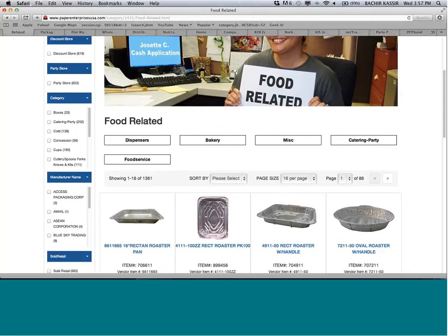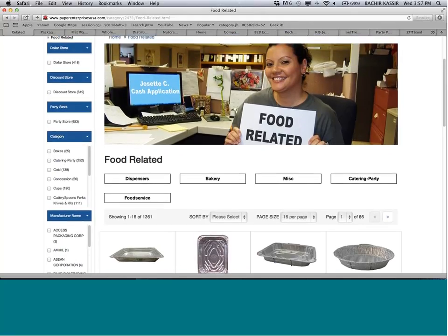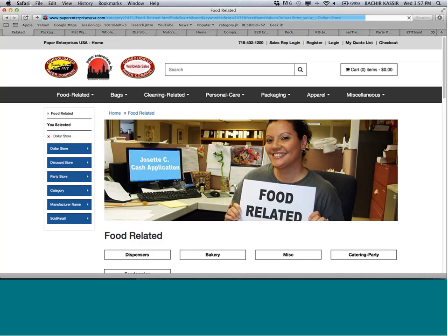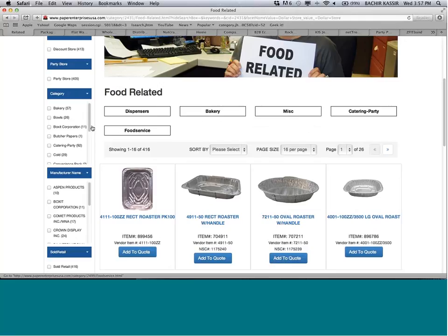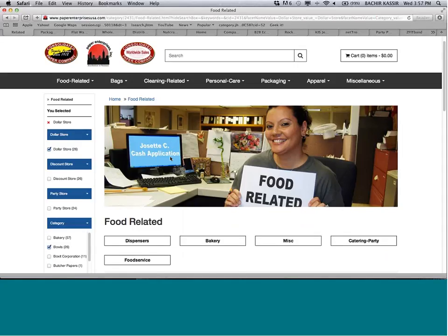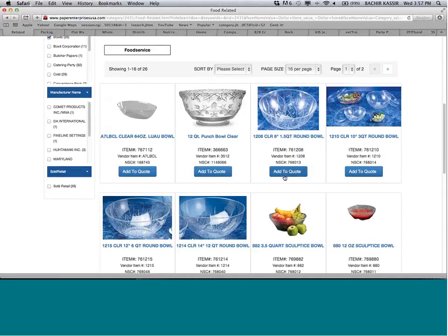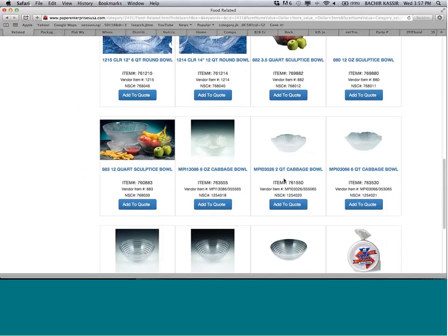For example, I want to filter maybe only products that are the dollar store item. So right now, 416 items were found out of that. Now maybe I'm looking only for bowls. Now it filtered down to 26. Now in their case here, as you can see, you can only add to a quote. But if you are logged in, then you can see your pricing and then actually place an order. There's a quick order form and many other things.